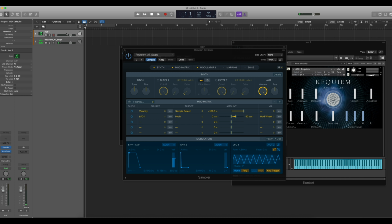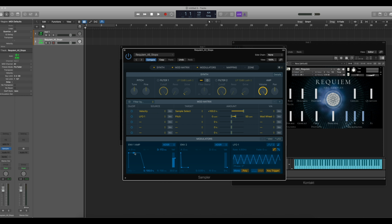Now let's compare this to the Kontakt library. So I think there's a bit more compression going on with the auto sample, but all in all, a really good result considering the computer's done it for us.